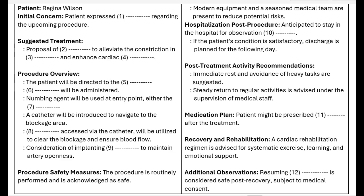Hello again. Always a pleasure to see you. Thank you, doctor. I'm feeling a bit anxious, though. I understand. Having gone through your recent tests and reports, it suggests that you might benefit from an angioplasty. It's a way to open up the narrowed blood vessels and improve blood flow to your heart. How does that sound? I've heard of it, but not in detail. Could you walk me through the procedure?